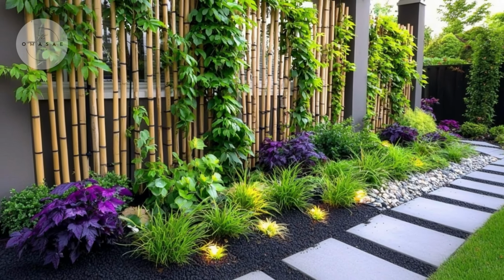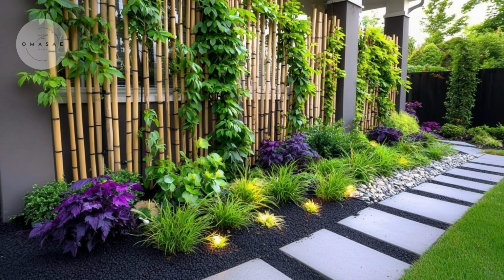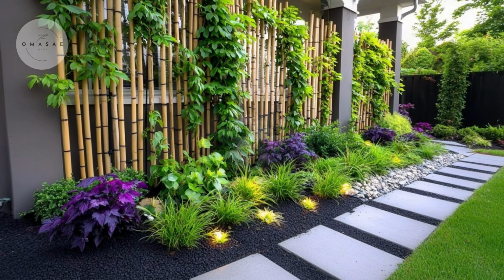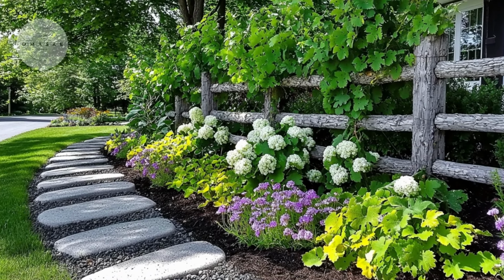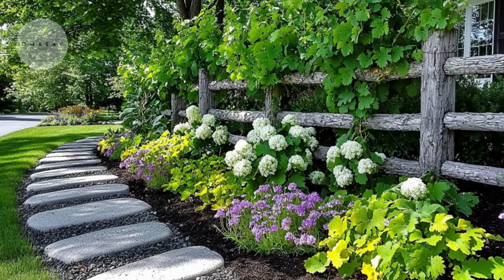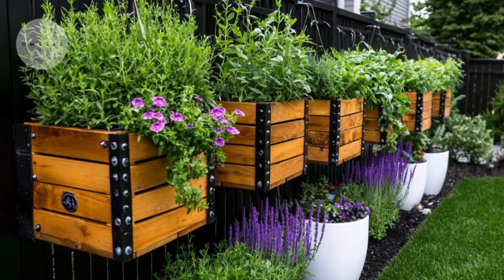In today's inspiration-packed episode, we're uncovering 10 genius fence ideas that double as vertical gardens, edible planters, cozy lighting backdrops, and more. Whether your space is big or tiny, a well-designed fence can turn even the most ordinary yard into a living, breathing work of art.